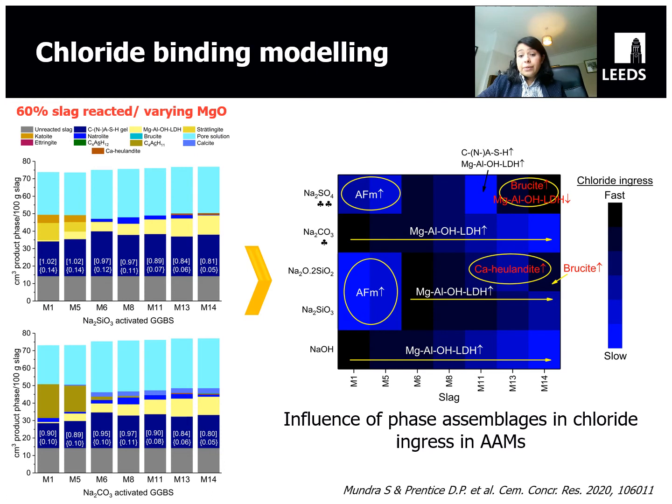So following a similar approach to the one I presented for carbonation of alkali-activated materials, we have used also thermodynamic modeling to predict the phase assemblages, or the type and amount of reaction products that we can expect in alkali-activated cement as a function of the type of activator we use and as a function of the slag chemistry that we are using as well. So here I'm presenting just these phase assemblages for 7 different slags activated with sodium silicate and sodium carbonate. We can significantly see the changes in the reaction products here.